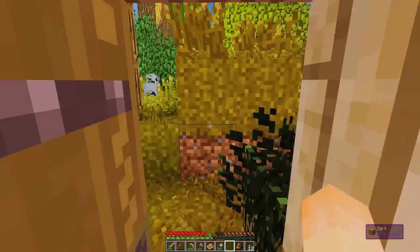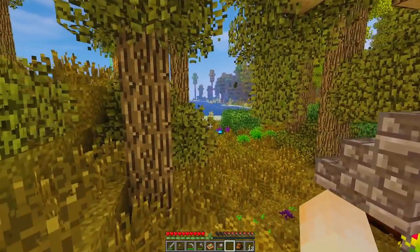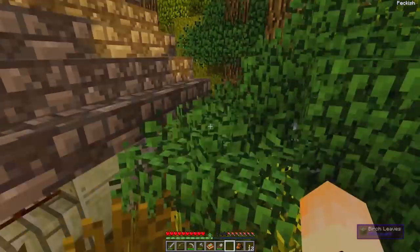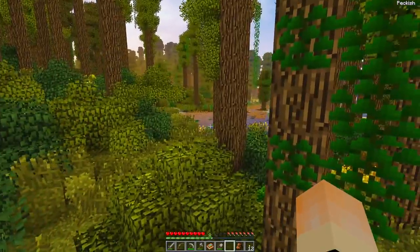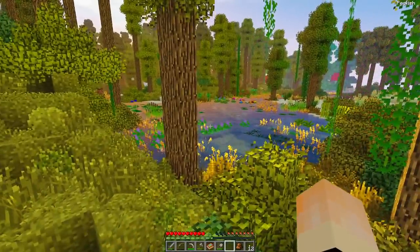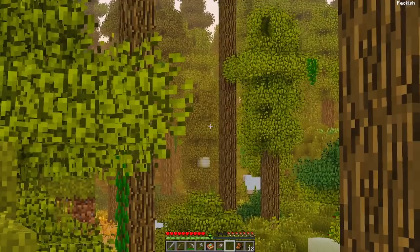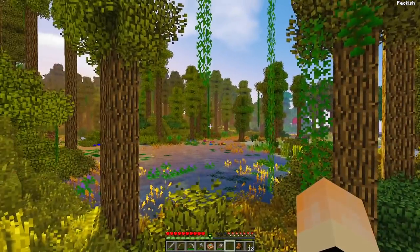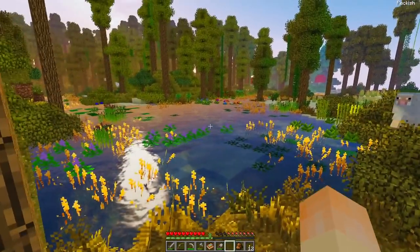Okay, this is a nice little house, guys. I mean, maybe we hang out here, make this place ours for an episode or two. Just to explore the surroundings. Oh, there's another little beehive there. This is good. This is a really pretty fort. Look at this little pond right here.